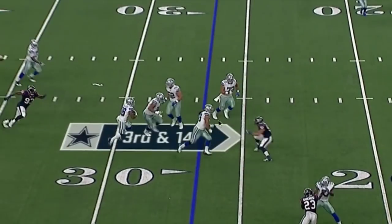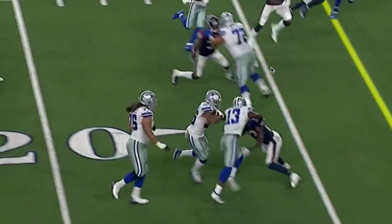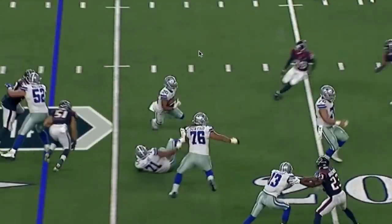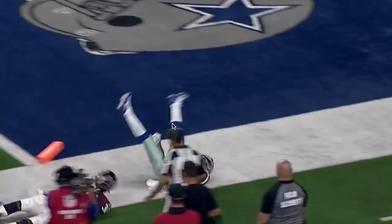Travis Frederick. Hey, y'all want to talk about your Pro Bowl center coming back? Take a look at his movement. Take a look at that, sealing his block up. Gallup getting a block downfield. Sua Philo's in the way.